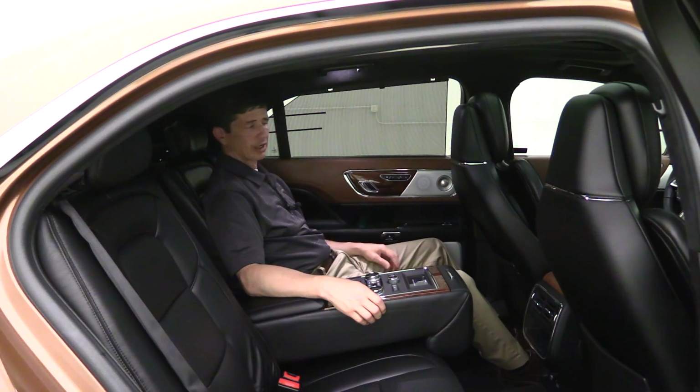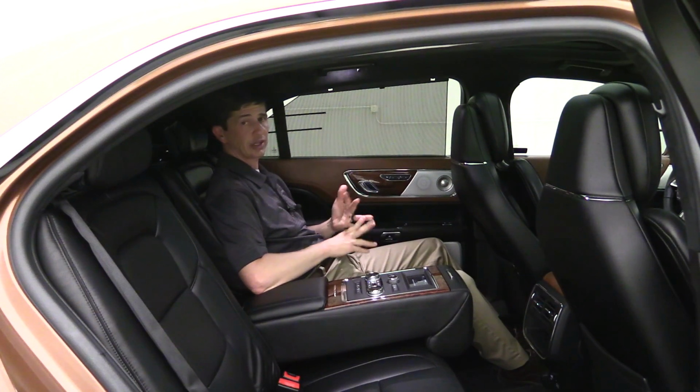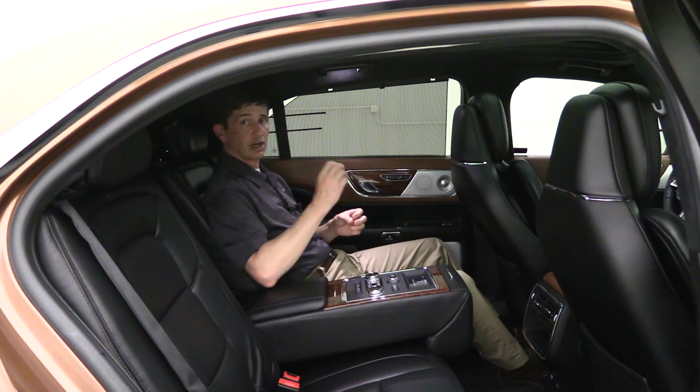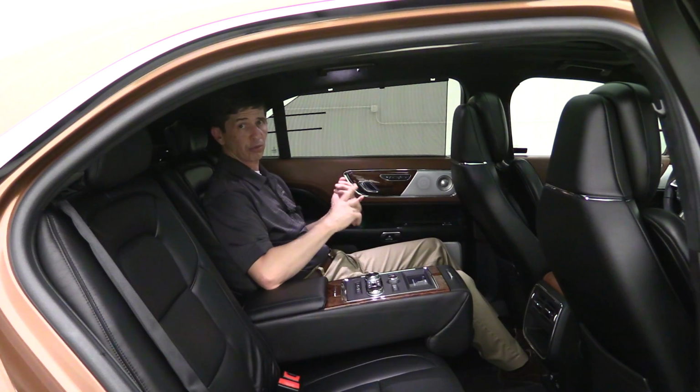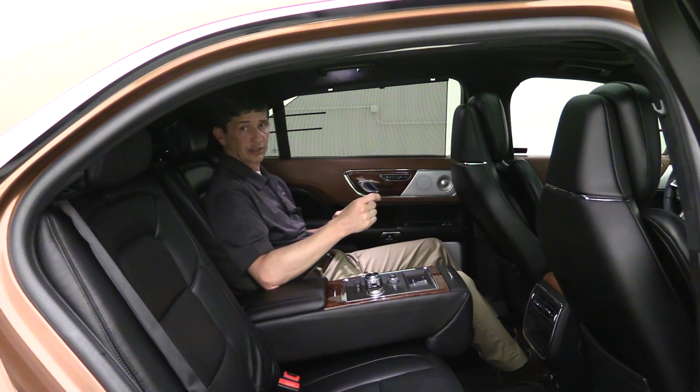So now let's go over the warranties on the Lincoln Black Label vehicles. You get a 4-year, 50,000-mile bumper-to-bumper warranty. It also includes those wear items, so your wiper blades, your brakes, all those items that you'd normally have to take care of. They're going to be covered for that first 4 years, 50,000 miles.